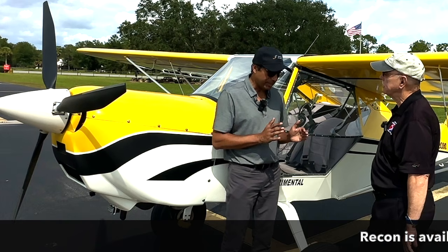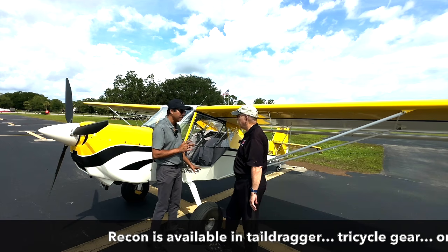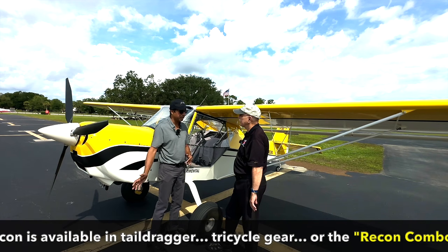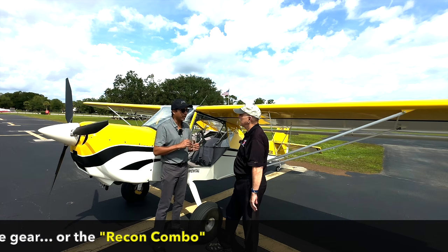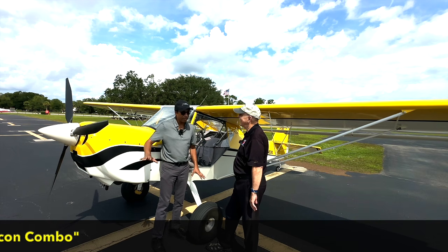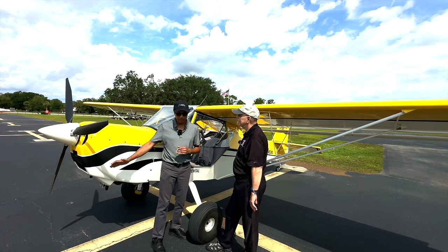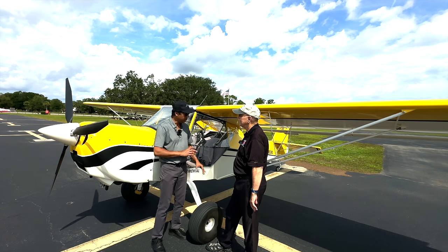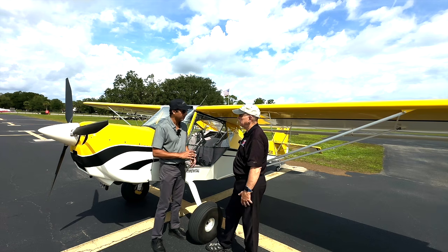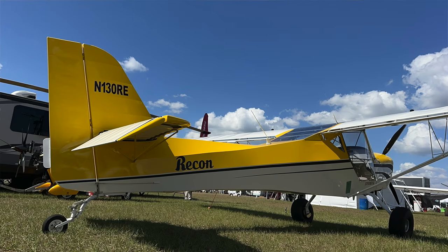You can order this plane in 3 configurations of landing gear. Tail dragger, tricycle gear, standard. Both are the same price. Or you can get what we call the Recon Combo, which is where all the welding is done so you can change. You can go from tail dragger to tricycle gear. It's a $1,500 option, but you can basically go back and forth. It's a little bit heavier on the empty weight because there's more going on there for metal-wise and welding-wise.